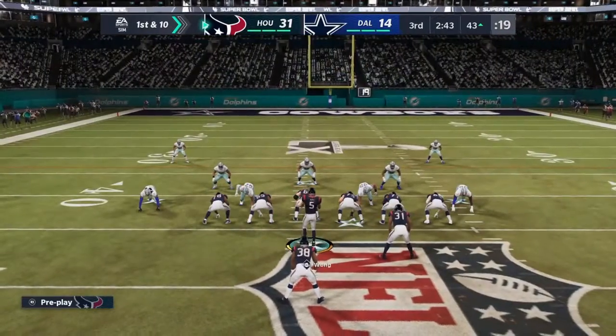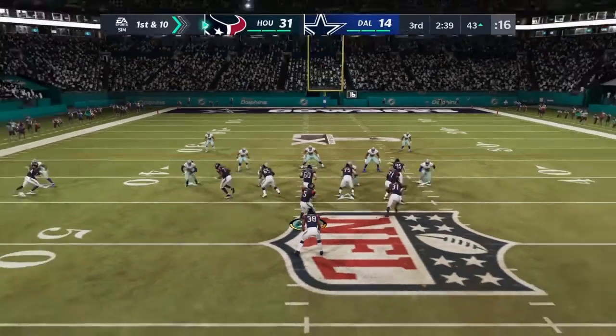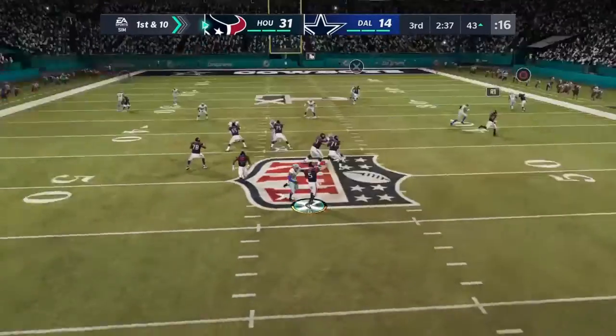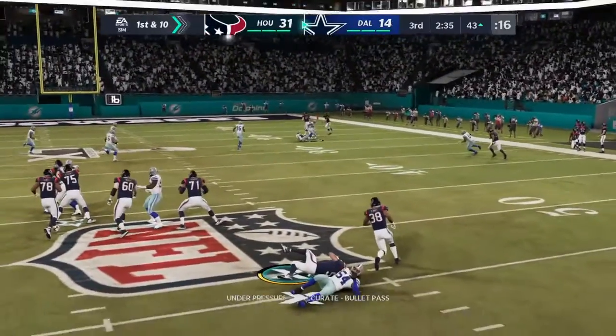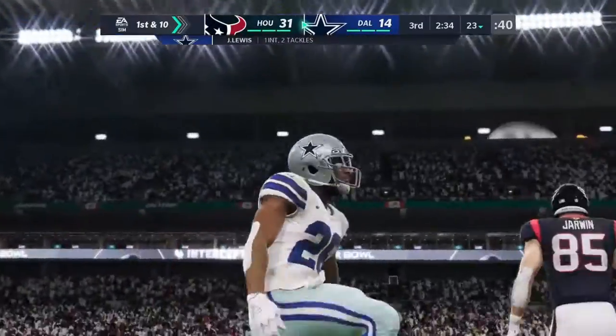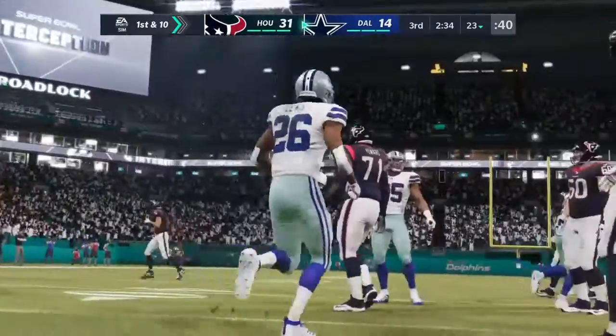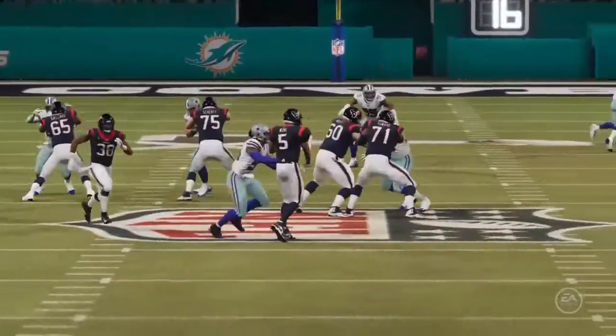So from Cowboy territory now, here's first and 10 at the 43. Again, he'll drop to throw. And he fires one that's intercepted. Picked off by Jordan Lewis. Jordan Lewis. And his guys are going to get the football at the 23-yard line.